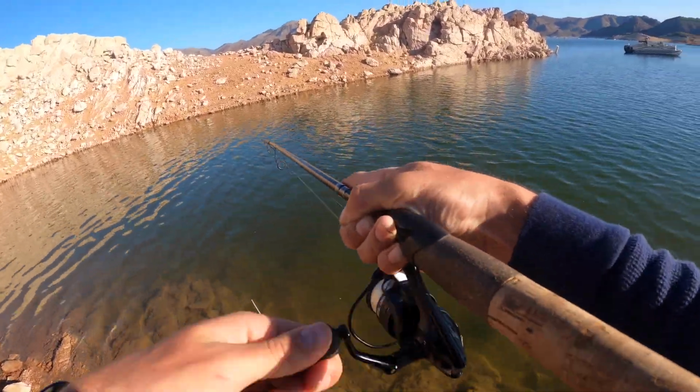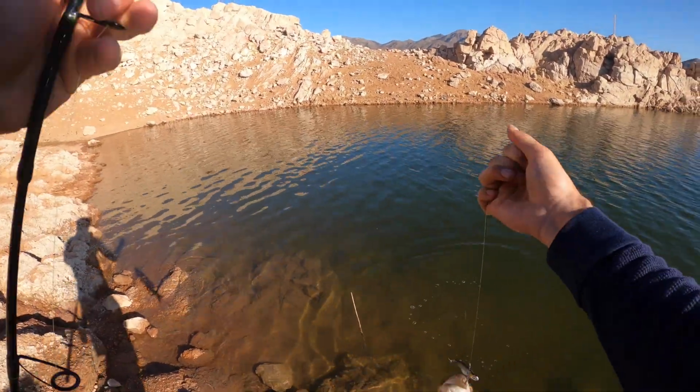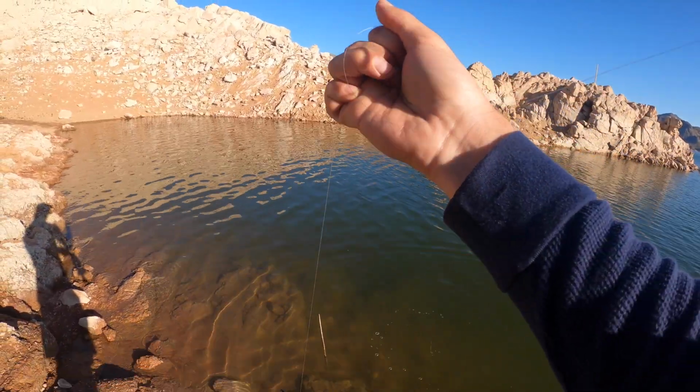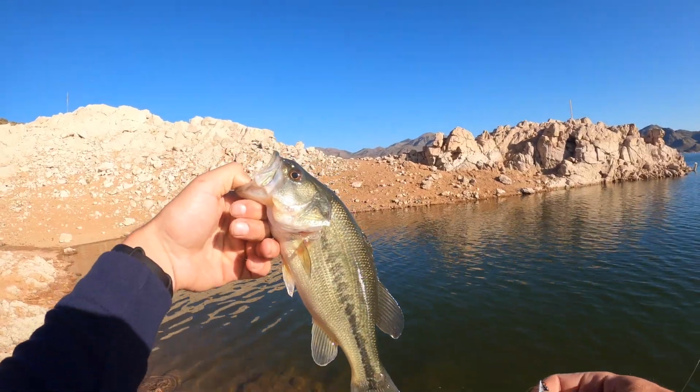Oh my gosh, look at a little bass. Little bass, but man, he freaking fought hard. Yeah, they're all feisty. Big or small, when they first hit, you can't even tell. Little baby bass.